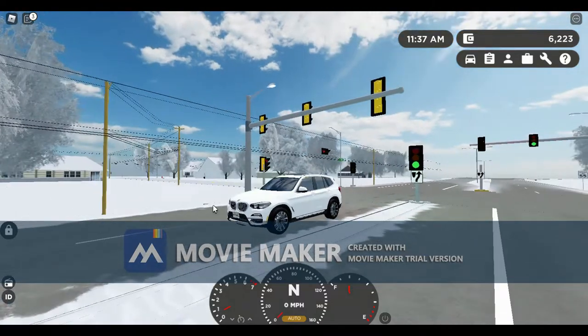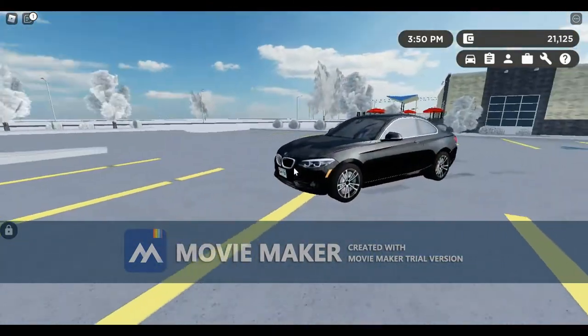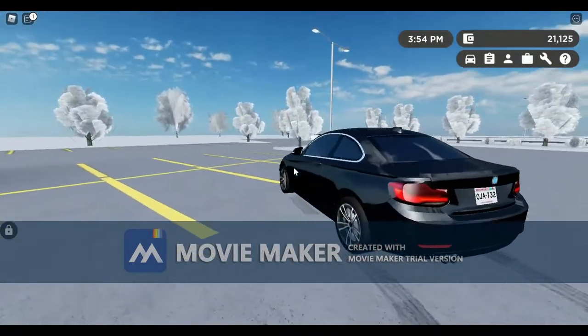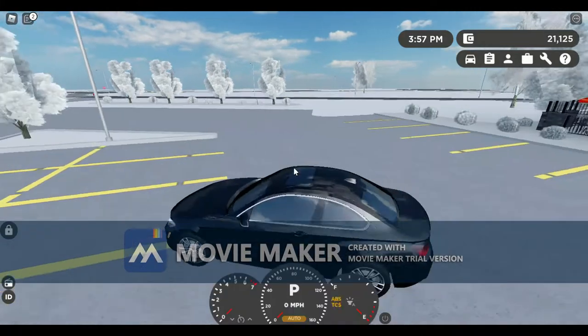Sorry, my microphone has a problem. On to the next car. This is the BKM Olympia. And yeah, this is a nice looking coupe and it costs £31,000. Pretty cheap. And yeah, let's get driving.